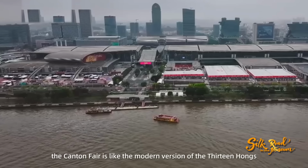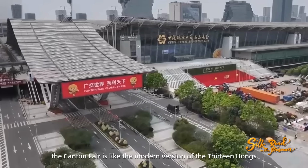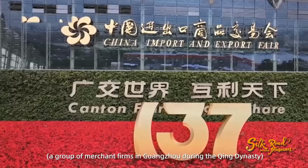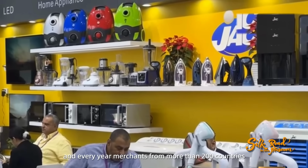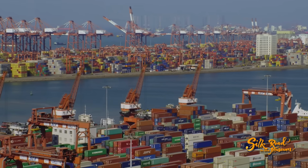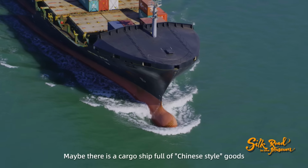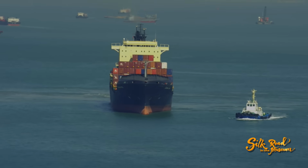The Canton Fair is like the modern version of the 13 Hongs, a group of merchant firms in Guangzhou during the Qing dynasty. And every year, merchants from more than 200 countries come here with orders to look for treasures. Maybe there is a cargo ship full of Chinese-style goods heading for your country right now.